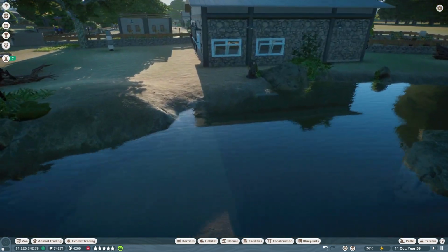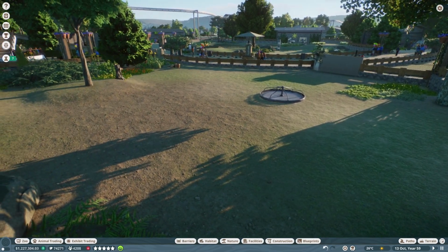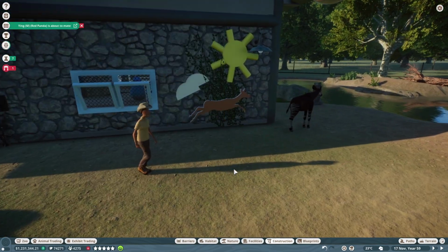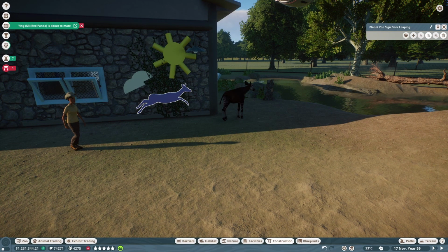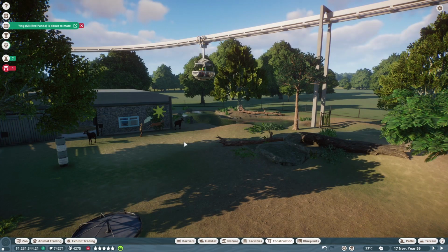Oh, I haven't actually put in a little thing for the little guests to view, actually, have I? I wonder if we can put it here. Okay, so we don't have an Okapi picture, so we're going to have to make do with a deer and pretend that that is an Okapi. That's the closest thing I could possibly find. Gondola goes straight through as well, which would be a really good view for them.